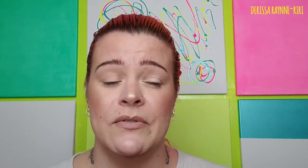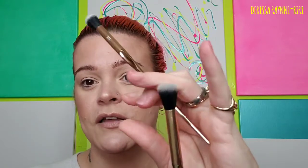With this first impression, I am also finally going to be trying my Fair brushes that I got a couple months ago and said I was going to review, and you know how that goes. I have two of these E35s, which is a really fluffy blending brush, and I also have the 25E, which is a little bit smaller. I'm going to use both of these to build up the color, and I'm going to try to do this in real time.